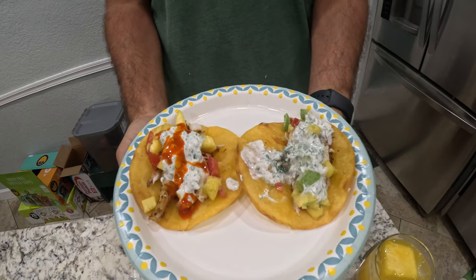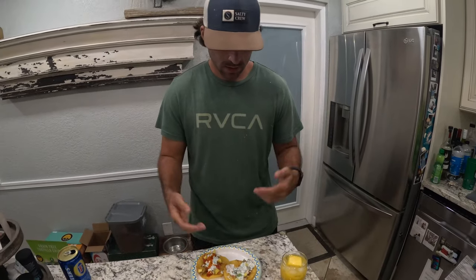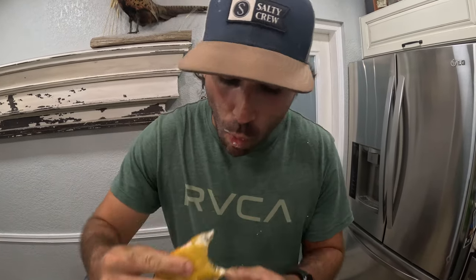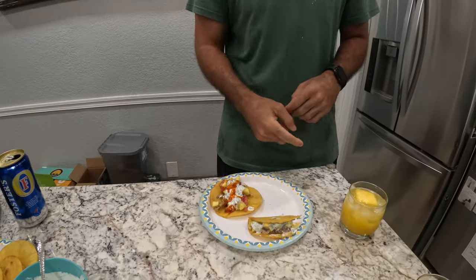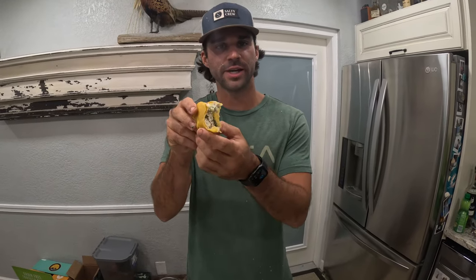It is go time. Look at that presentation. One with hot sauce, one without. I'm gonna go without right now just so I can get all those natural flavors. Here we go. Top notch. I got crema all over my face, it's okay. Won't be the last time. Mangrove snapper, in my humble opinion, one of the best tasting fish out there, and it is on display tonight in these tacos. So well done. Blackened to perfection. Good job, Jake.